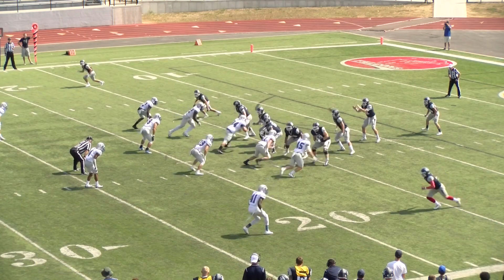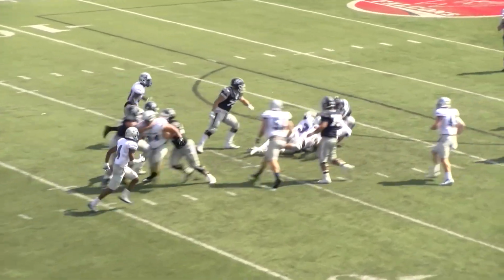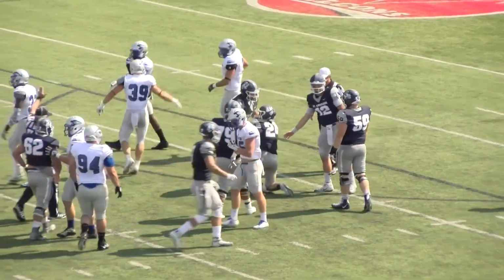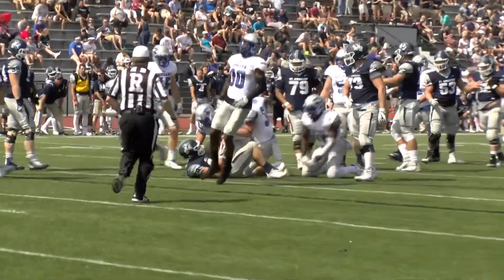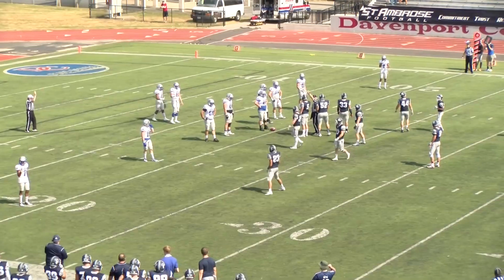Here is the draw coming up. They give the hops, tries to cut to his right. Harnish is there, but he had a lot of help. There were 3 other Cougar defenders that flew to the football as well to bring up 3rd down. In fact, that's a loss of about a yard. So to bring up 3rd down and 9.